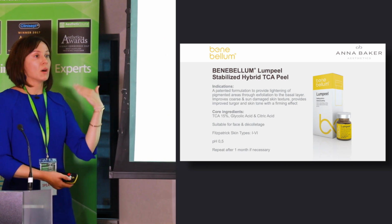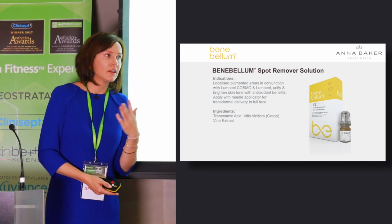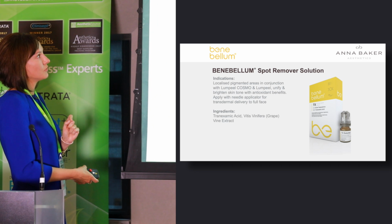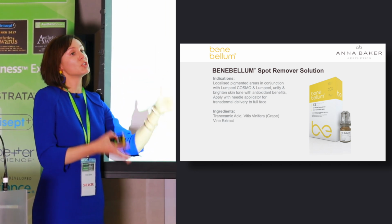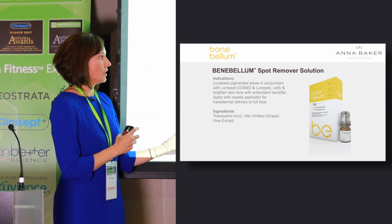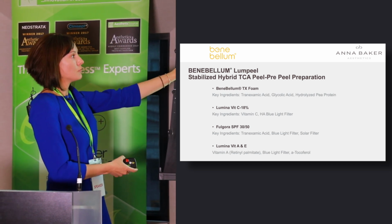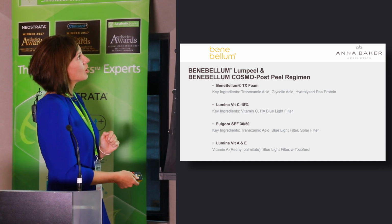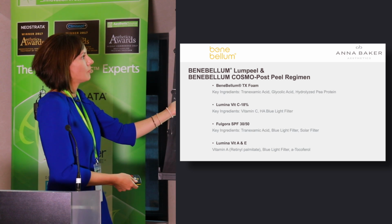Again, this can be repeated a month later if necessary, but the befores and afters that I've shown you from the case study, we were very surprised to have seen the amount of reduction in pigment that we saw just from a single treatment. Again, you can use the spot remover solution in conjunction with this protocol as well, but it's used twice in the same treatment as opposed to just once with the Lume Peel Cosmo. Pre-peel preparation products are exactly the same, so we have the treatment foam, vitamin C serum, SPF 50 with vitamin A and E product at night time, and again, exactly the same products as what we've just seen with the Lume Peel Cosmo post-treatment as well.